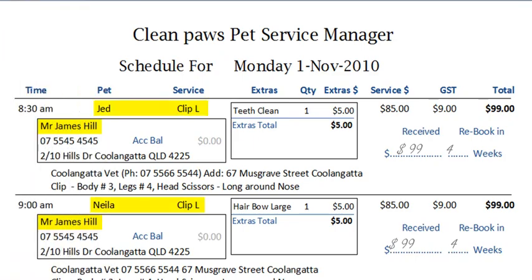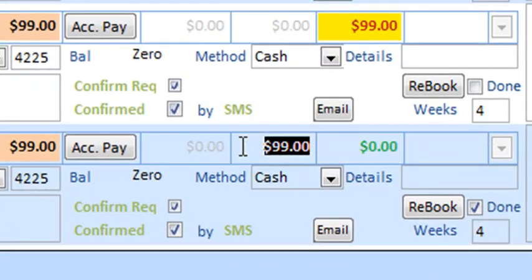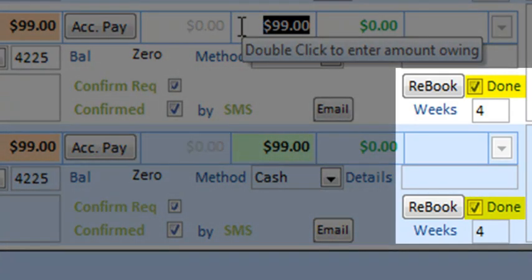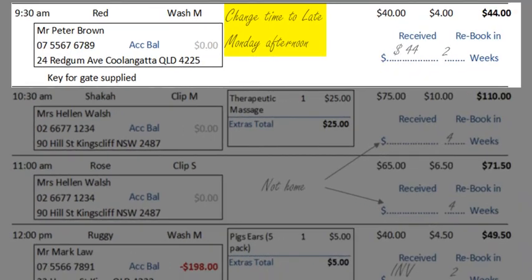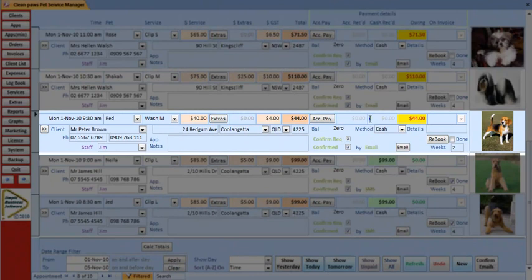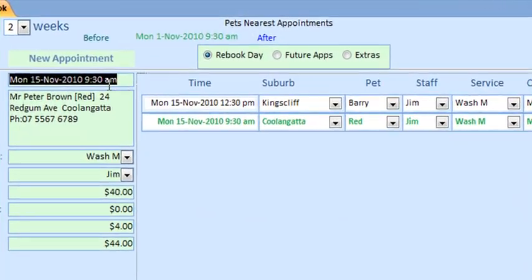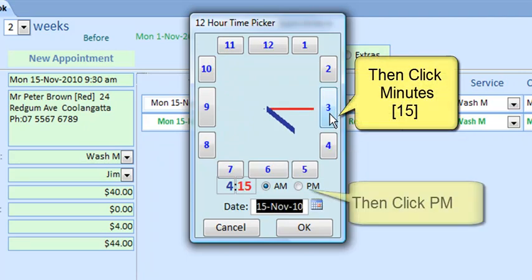Mr. James Hill has 2 dogs and has paid in full. So I double-click on the receive box to record full payment in cash. As I have auto rebook turned on, his appointments are automatically rebooked when payment is recorded. Mr. Peter Brown would like to change his appointment time to late Monday afternoon. So, after paying the appointment, I open the rebook screen and use the time picker to move him to 4:15 p.m.